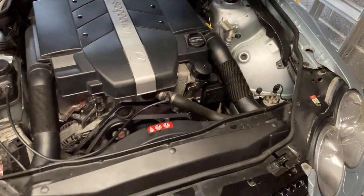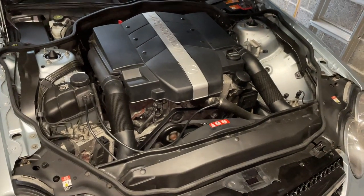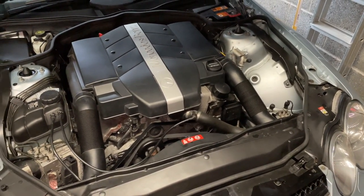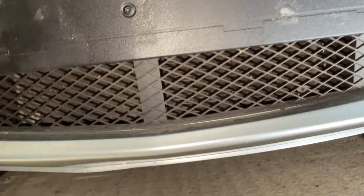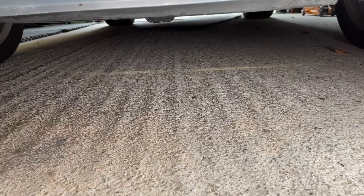Running absolutely perfectly now, no squeals from the belt. Excellent. What I'm doing now is heating it up to temperature so that I can test the oil level with the computer inside the car. Well, it's running, check for leaks. Absolutely none. I've left the under trays off just now just so I can check for leaks.